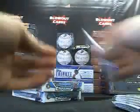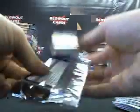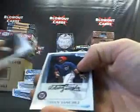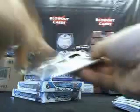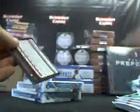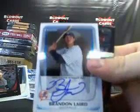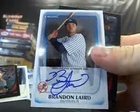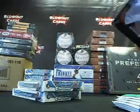Base. Looking for that first autograph. I think we have one other preferred box up tonight, don't we, Danny? Yep. Adrian Sanchez. There's our autograph. Brandon Laird. Yankees. Looks like that's the base version. Right. Nope, no numbering on that one. Brandon Laird is our autograph.